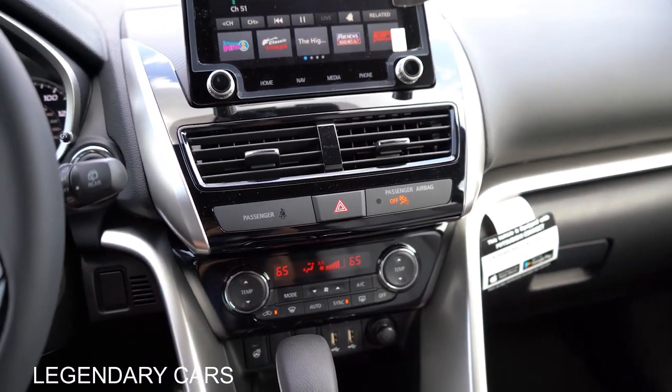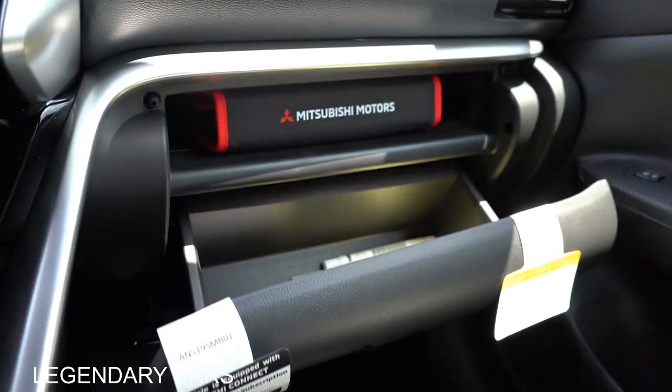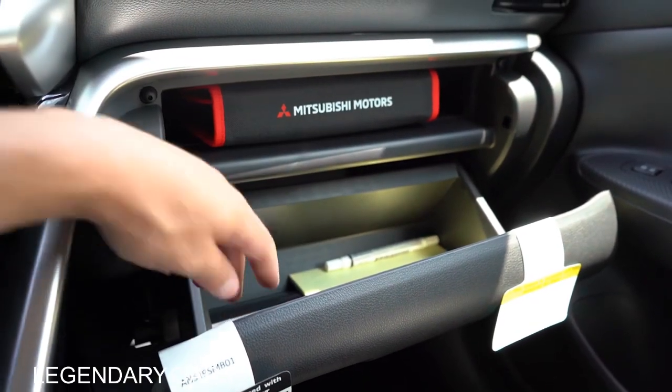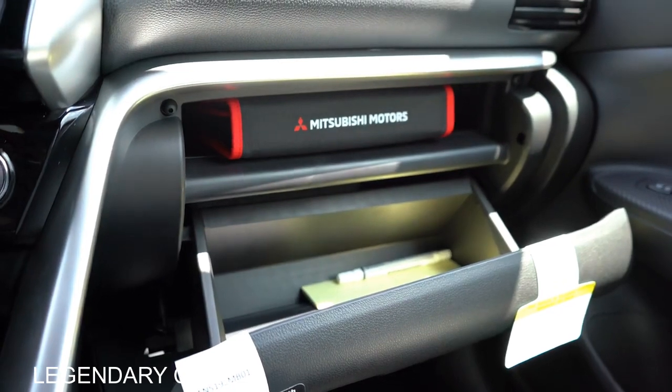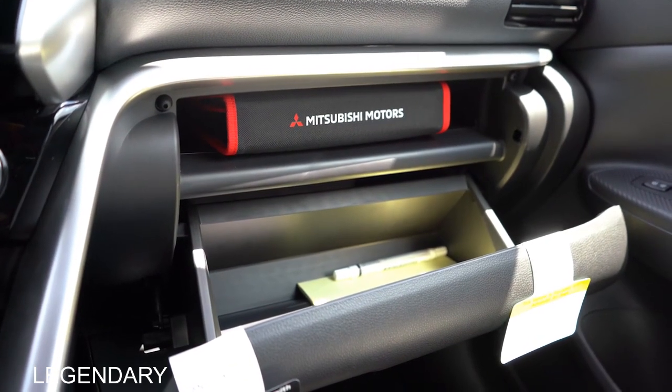Another cool little fun fact about the Eclipse Cross is if you open the glove box, you actually have two different tiers. So I guess you could put your Mitsubishi Motors Eclipse Cross manual up top, and then you could put whatever else you want down below, or really you can put whatever you want in there. But I do like that it's two tiers. You usually don't find that within the glove box there.